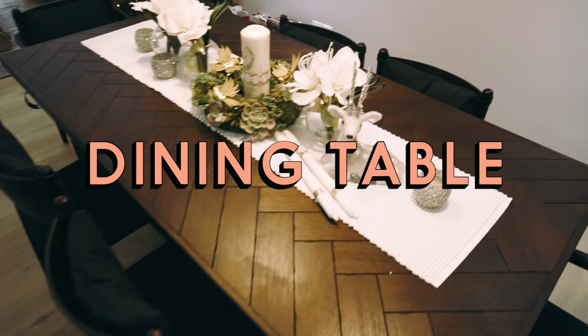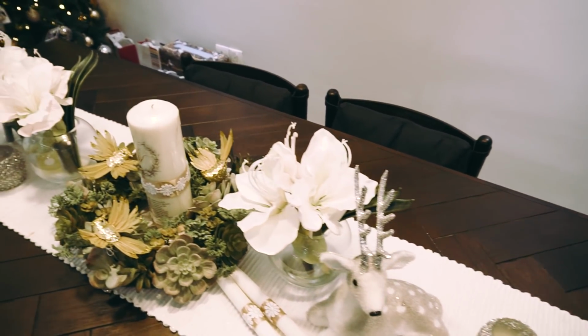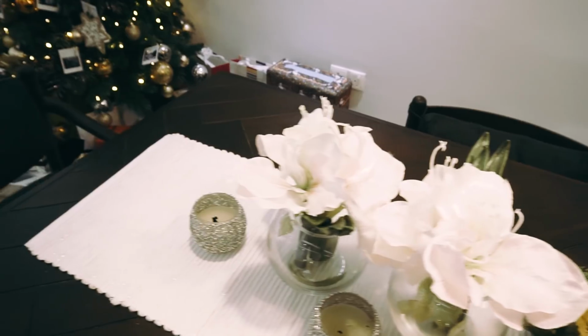Otherwise we have outside. This is our dining table. It is kind of styled a little bit because we just had a housewarming party yesterday. This table is from Commune. I really love the dark wood, looks very luxurious.